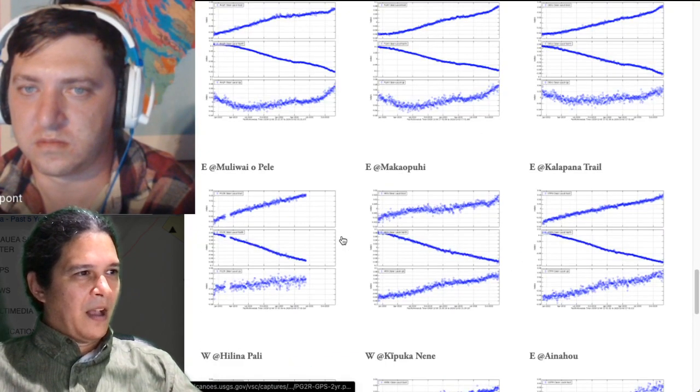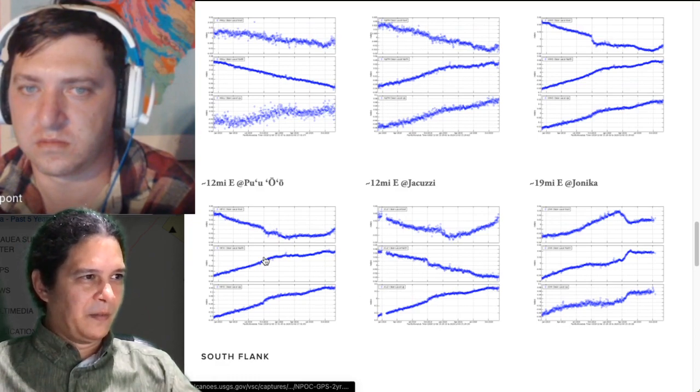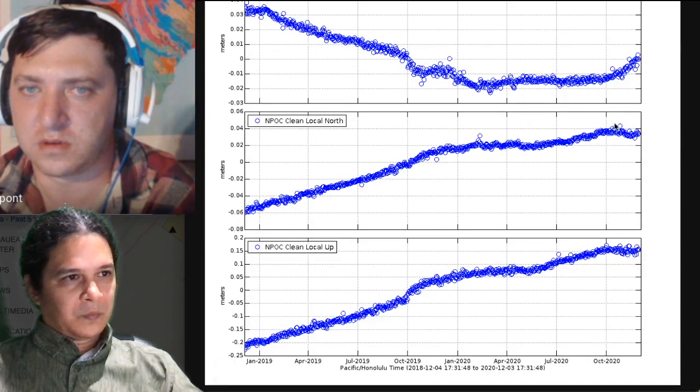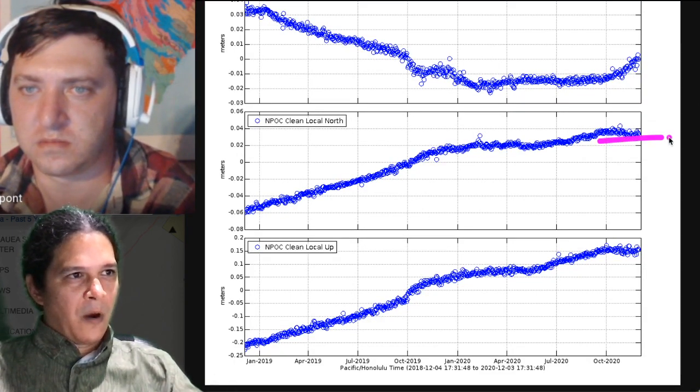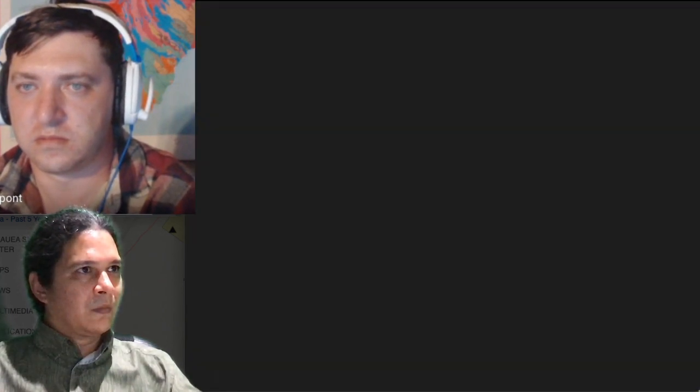But if you look, Mulivaio Pele stopped recording before being useful. North Pool Okon, right? Since October, stopped moving north, stopped moving up, moving east much faster. Okay, that's the North Pool station. Oh, I lost my spot.